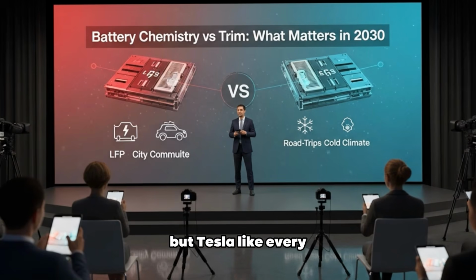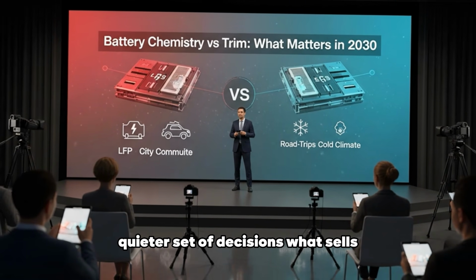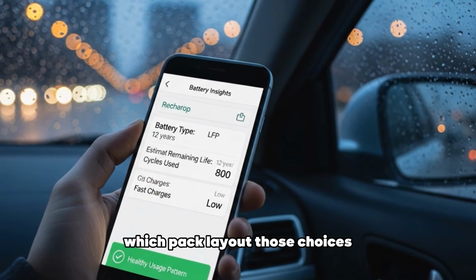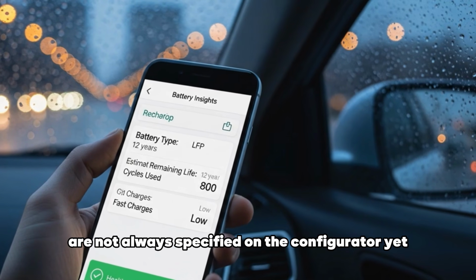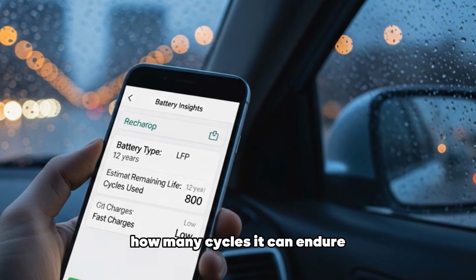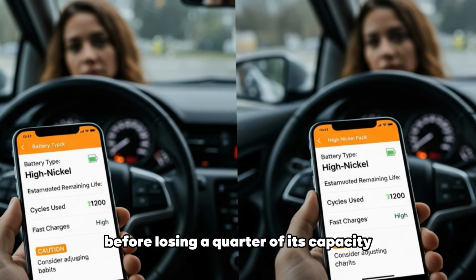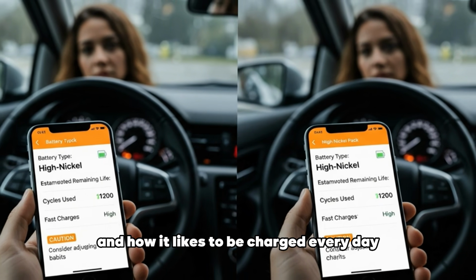But Tesla, like every modern EV maker, is also making a second, quieter set of decisions: what sells, what chemistry, which suppliers, which pack layout. Those choices are not always specified on the configurator, yet they dictate how sensitive the pack is to fast charging, how many cycles it can endure before losing a quarter of its capacity, how it behaves in the cold, and how it likes to be charged every day.